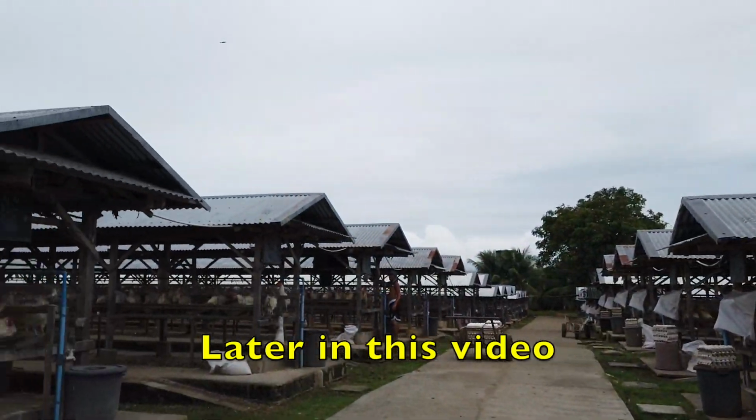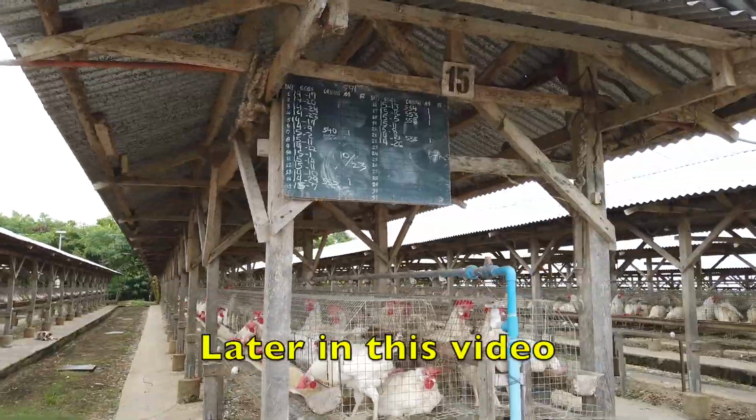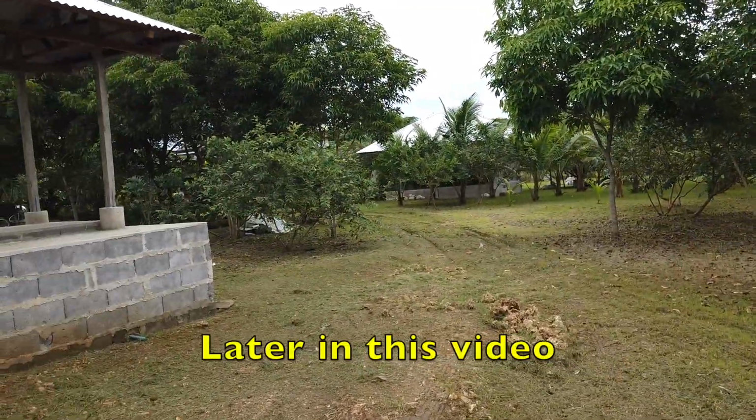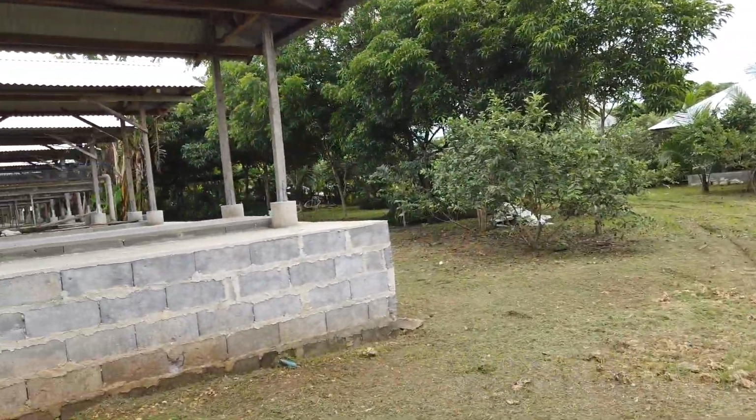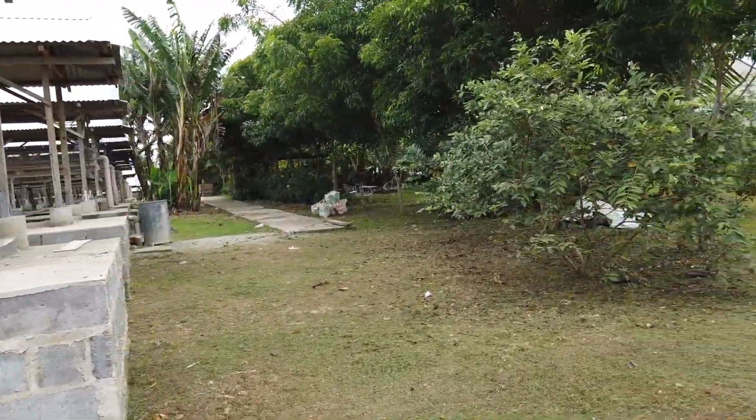So they monitor every chicken, how many eggs they have laid. But you see, that's how to have a farm, clean and tidy, like the Aussie farming in the Philippines.